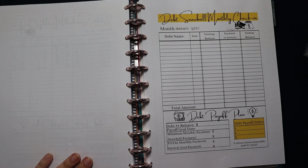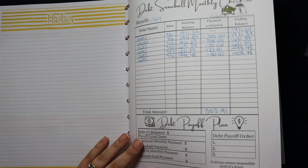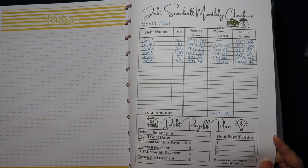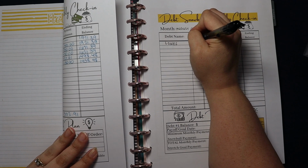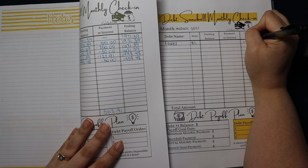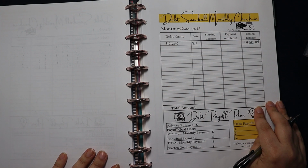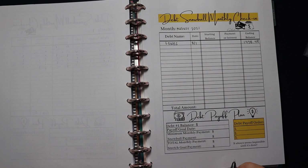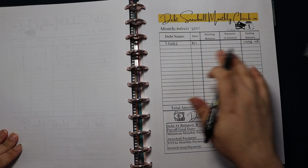So yeah, August 2021, the debt name is Lowe's, and our starting balance as of the last time I checked in, which was July 27th, my dates are a little out of order here, so we could do it as of August 1st. As of August 1st, it was $1,458.48, and that is the balance we started with for August. I guess I could have written that in the starting balance section, since that's where that goes. Once again, where's my whiteout? Nah, it's fine. That's the starting balance, that's the ending balance for that day.